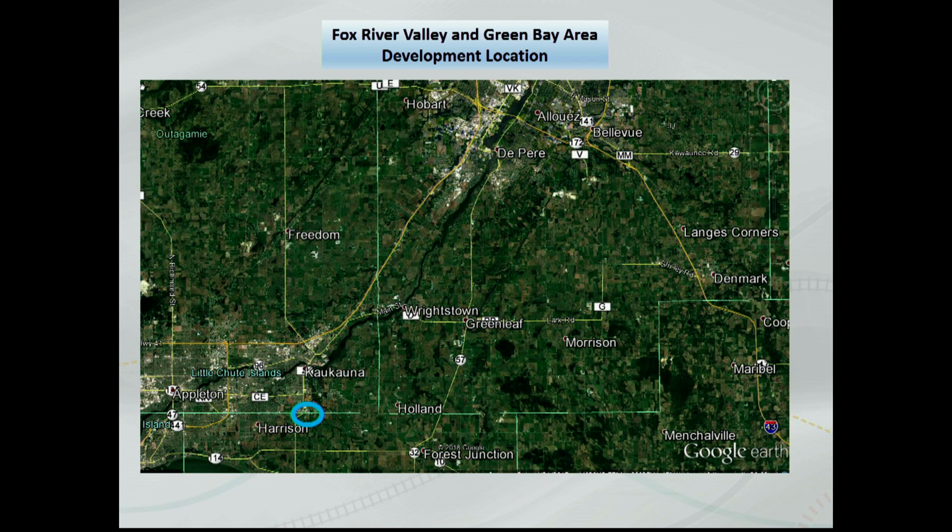Okay, we're going to try to explain this based upon a local example, a recent example we've had out here. Just to give you an idea where we're at, we've got Green Bay up to the north. We've got the Fox Valley sitting to the south of us here. We're down by the blue circle in the Fox Valley area.